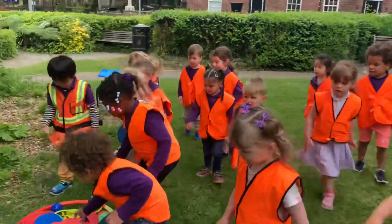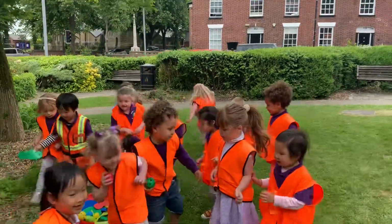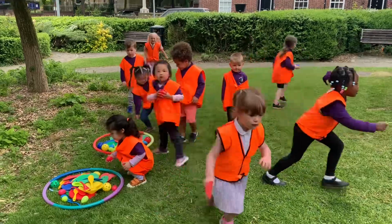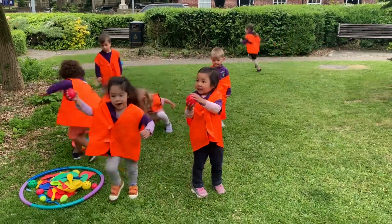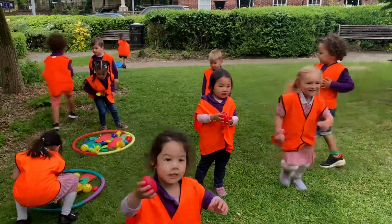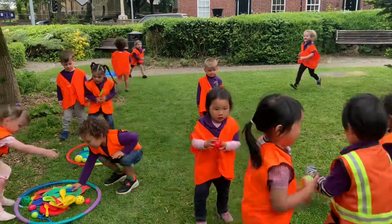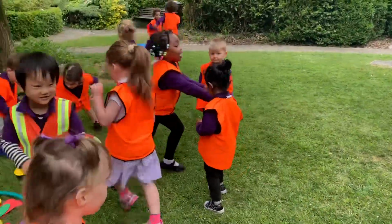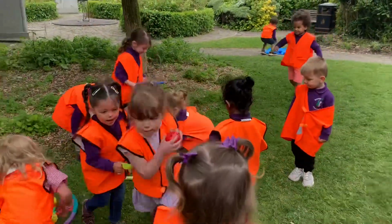Go! Go and put it on the correct colour. Go, go, go. See how many you can do. Brilliant. Go on, go and put it on the right colour. Go, go, go. Yes, that's red. Come on, Lenny. Lenny, pick up something. Pick up a colour.